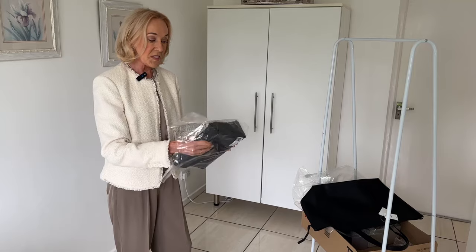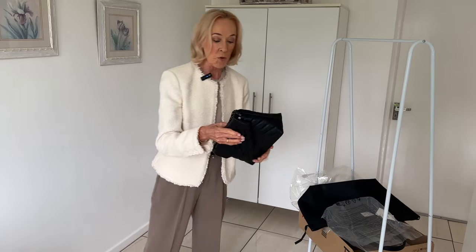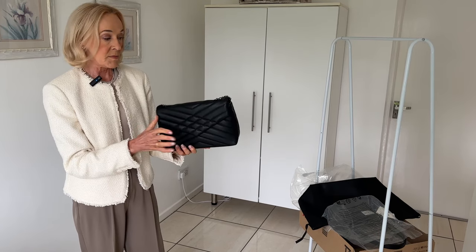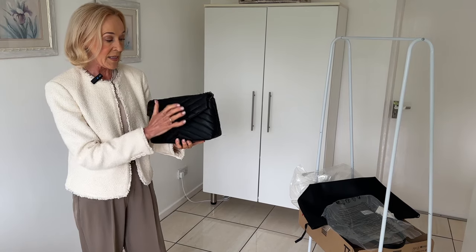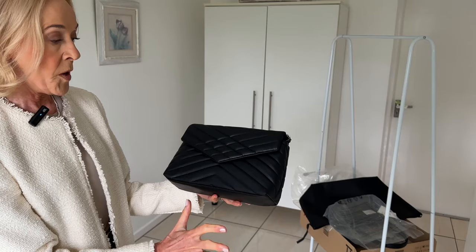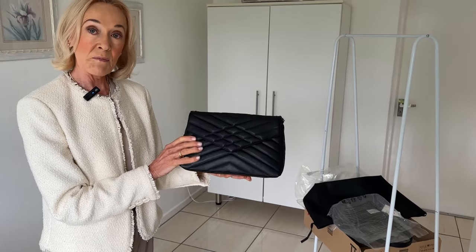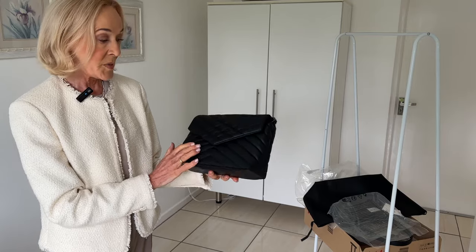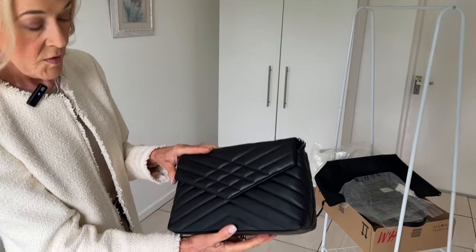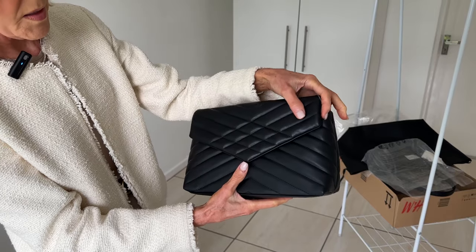All of the above. This is £27.99, but honestly, this looks so much more expensive than that. It's a quilted handbag, and if you've seen any of my videos, you'll know I love a quilted handbag. And this design and style is very much an homage to something that is more expensive than the £27.99 H&M are selling this for.